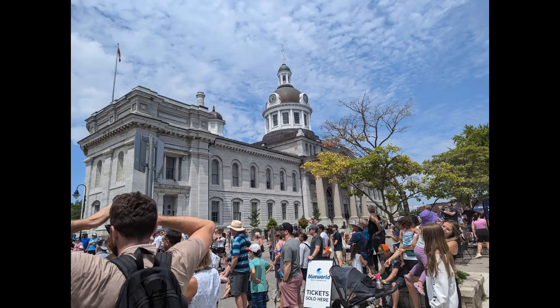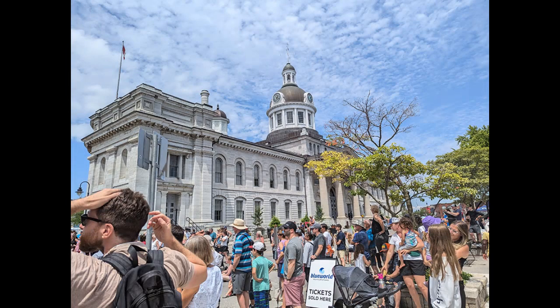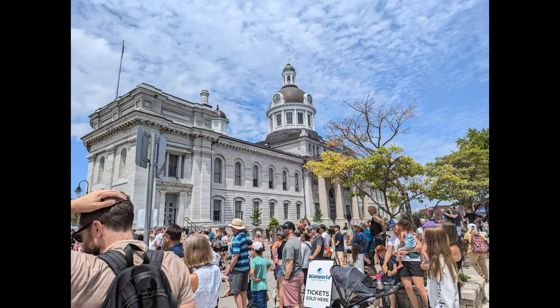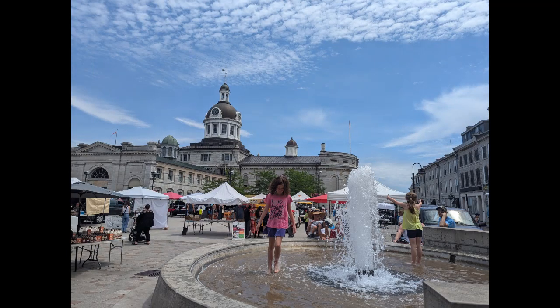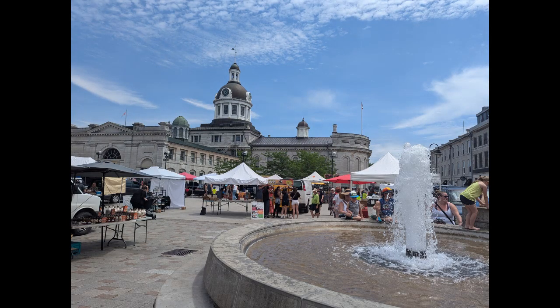Kingston City Hall, located in Kingston, Ontario, Canada, is a historic building that serves as the seat of municipal government in Kingston. Built between 1843 and 1844, it is an excellent example of 19th century neoclassical architecture. The building was designed by architect George Brown and was initially intended to serve as the Parliament building of the United Province of Canada.